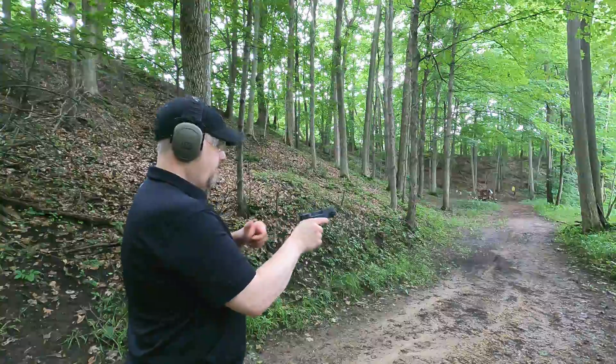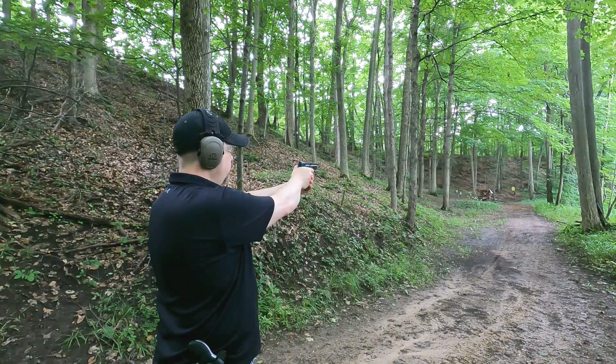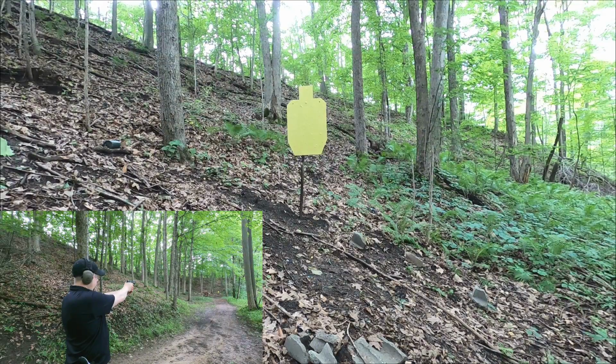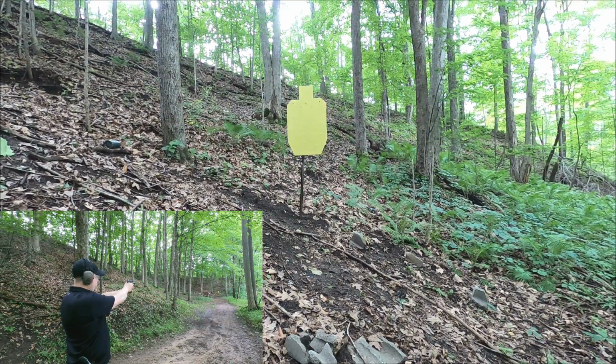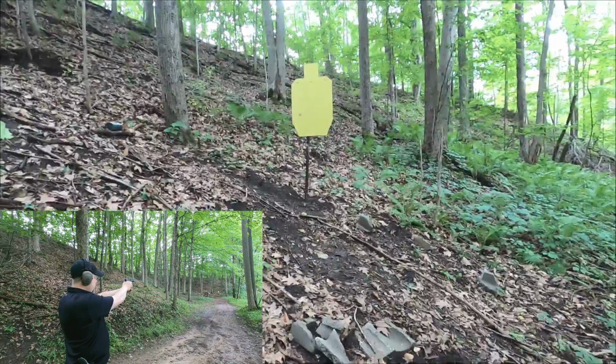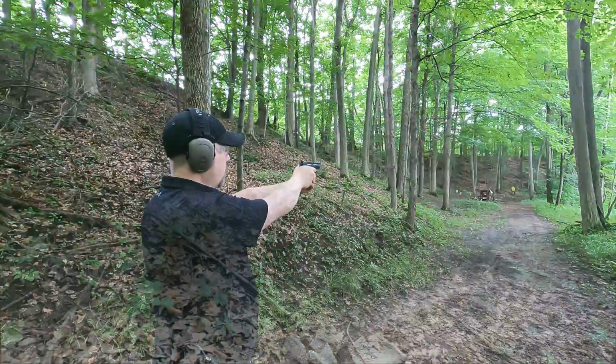380 ACP, 75 yards from the muzzle. Let's see what this does. I think it may have hit low. So I'm gonna aim a little bit high. Can't tell where that hit. Wow, that dropped super low.